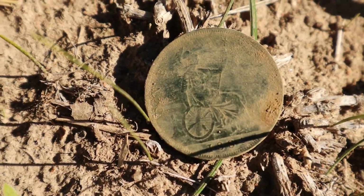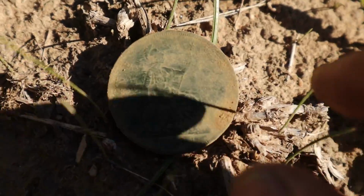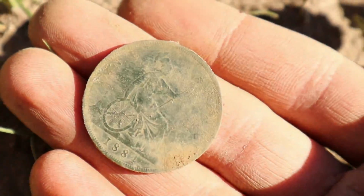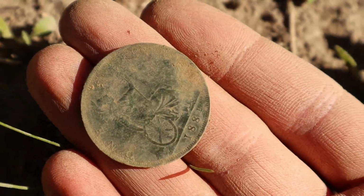That is exactly what I was talking about before. You keep digging even if you've got the junk, because there will be something good waiting for you out there. 1884. What a find. Now that is a proper piece of history right there.